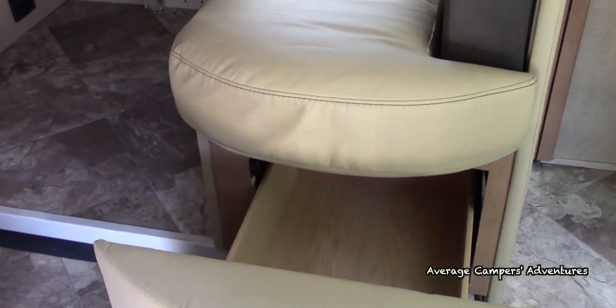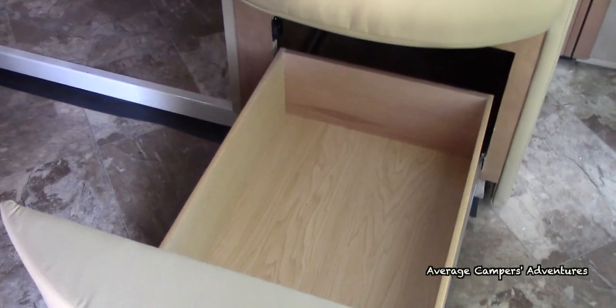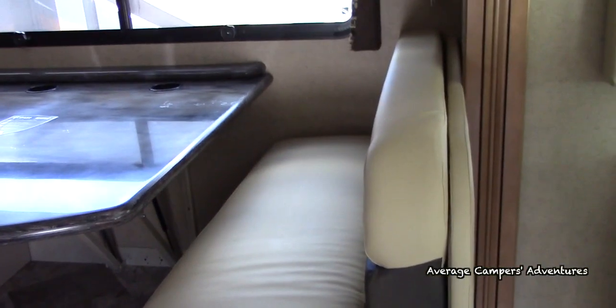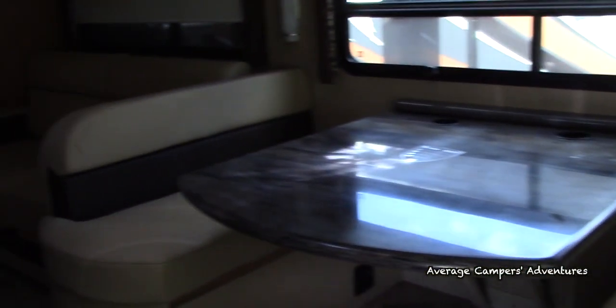But the pro is that it gives you added storage below these seats, which for some people is a very nice additional storage. Many of these pull way out and give you quite a nice bit of storage. But in a Class A motorhome, with the amount of storage you have in the outside bins, taking up a lot of space with one of these dinettes for us just did not seem to be the most practical layout.